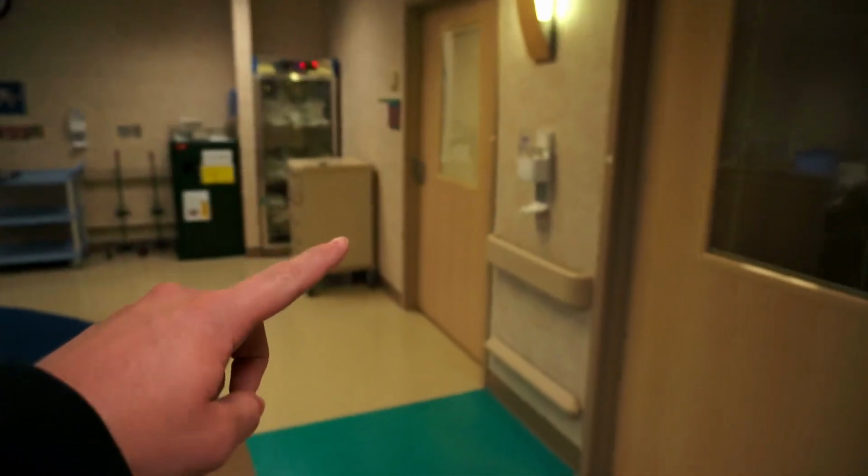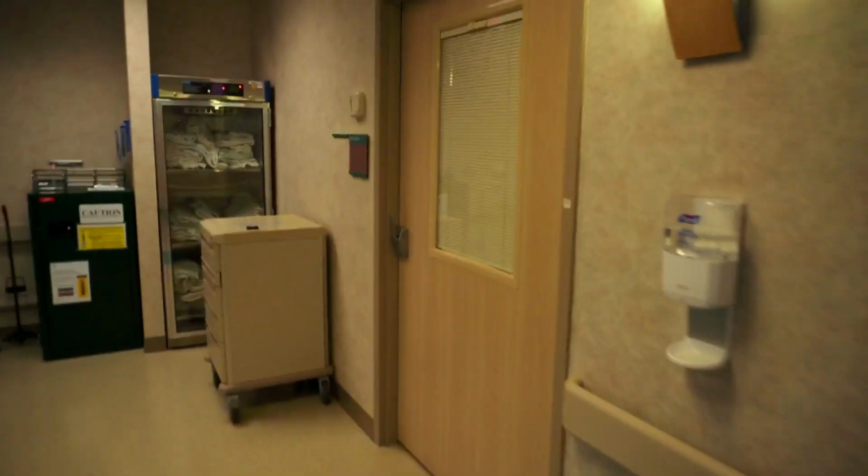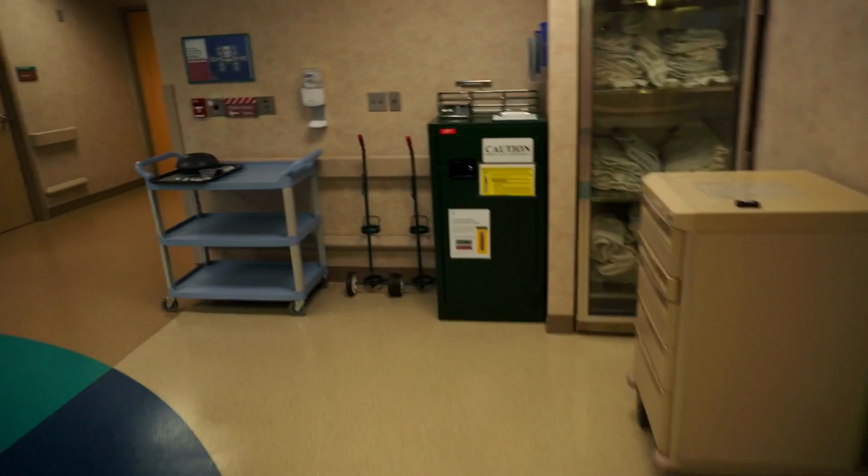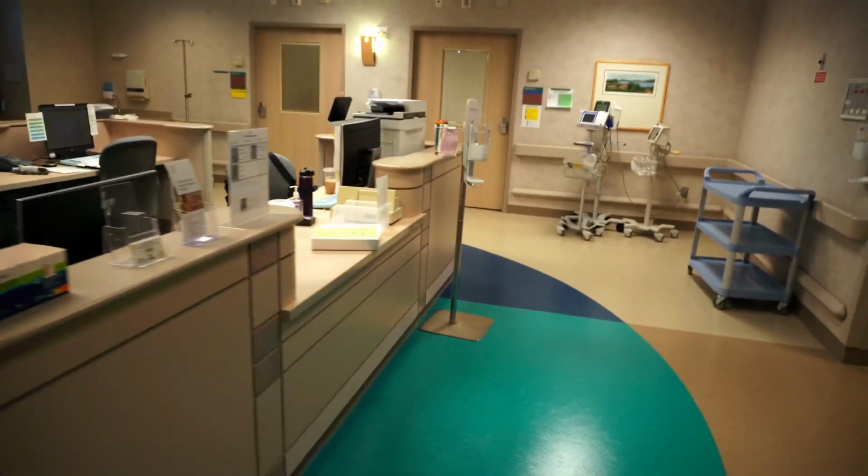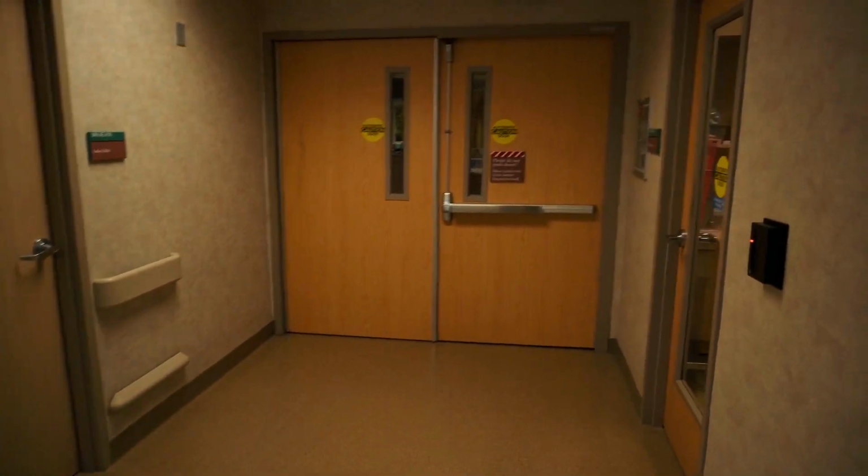This one right here was initially my room, but I switched. And yeah, that's the circle. We'll give you one more lap. These are the doors right here that I am not allowed to leave.